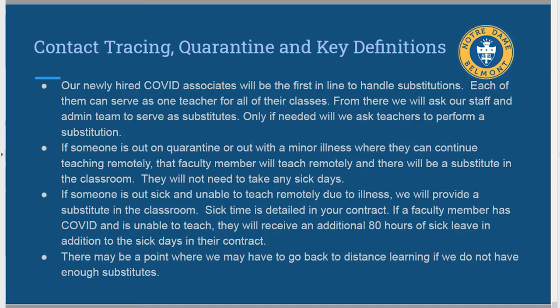There's also a point where if we have, say, 7, 8, 9, 10 teachers out, it may not make sense to keep the school open for those 2 weeks while they're quarantining. There might be a point where we go back to distance learning because we just don't have enough substitutes on hand to fill the classes and to ensure proper supervision of passing periods, entrance, exit, etc. All right, George, next slide.